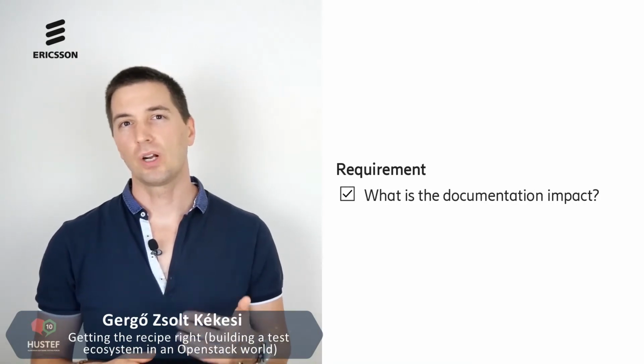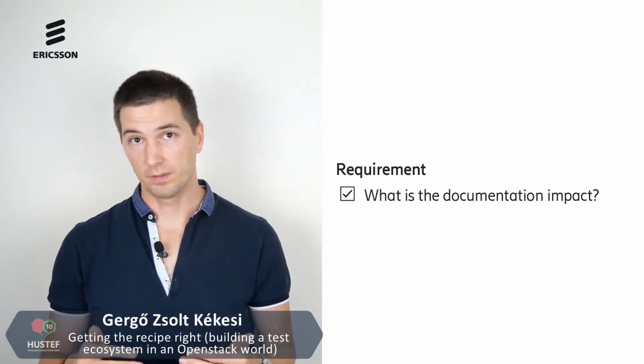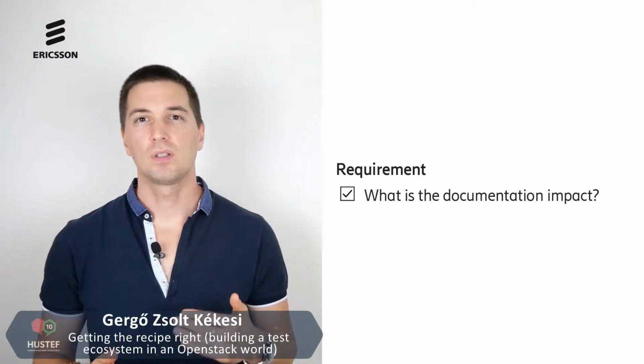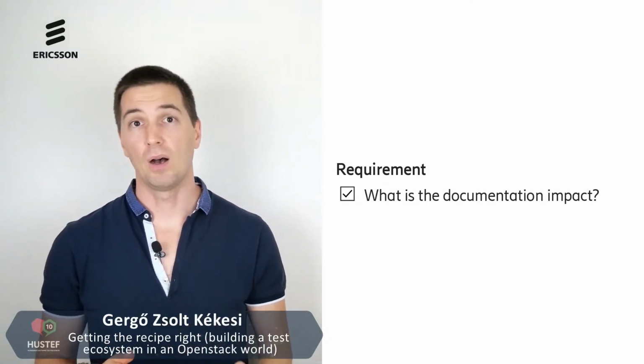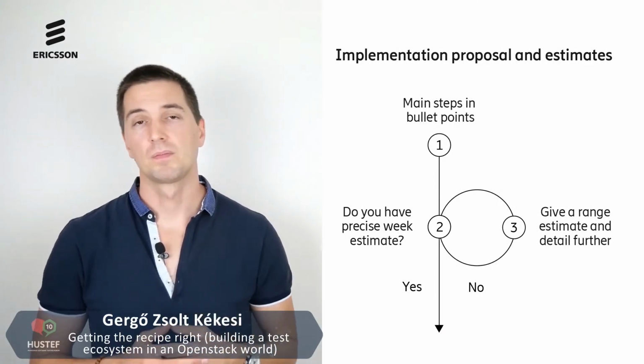We all know we need to wash our hands before we handle food. We know it. We don't need to be told it. In the same way, we would never deliver something to our customers without describing how to use it. It may not seem like it, but we've already started preparing our dish. To know the impact, we have to analyze the system, check its components, check the code, check what documentation we might need to update. We are ready now to write the ingredients part of the recipe, the proposal and resource estimates. I usually start by writing down the steps that need to be implemented in bullet points.